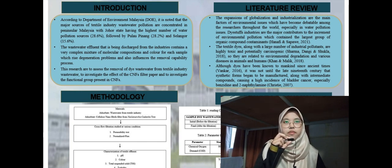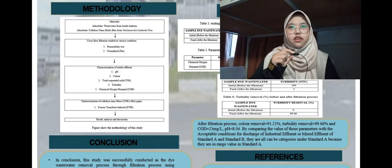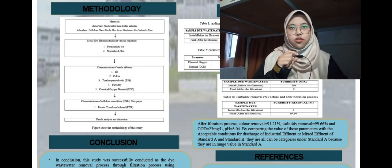Although dyes have been known to mankind since ancient times, it was not until the late 19th century that synthetic forms began to be manufactured along with intermediate compounds, causing a high incidence of bladder cancer, especially benzidine and 2-methylphenidate. For the methodology, first prepare the wastewater dye sample from a textile industry located in Senai, Johor, and then prepare the CNF filter paper.